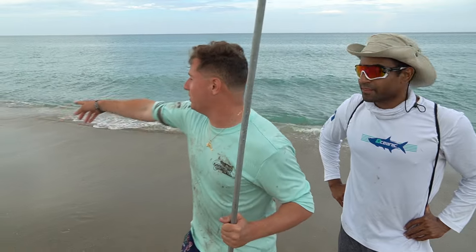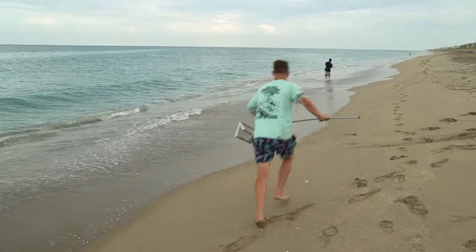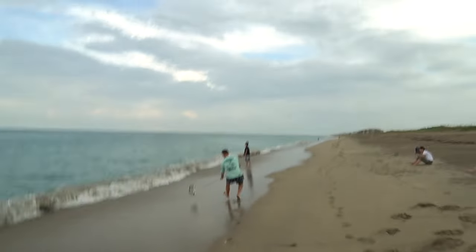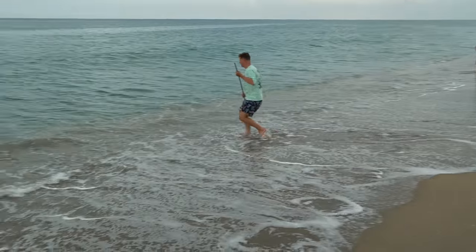They're called mole crabs, and they are absolutely delicious. So we're walking down the beach, and we're looking for their little antennas. They look like little V's just all up in the sand. And there's actually a bunch right over here. Watch this. Easy work. Come on. Oh, killed him. Crushed him. Huh? Zoom in and look at this guy.